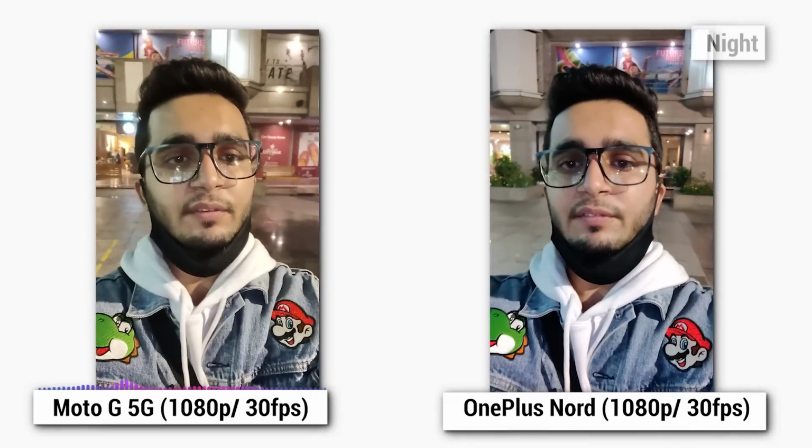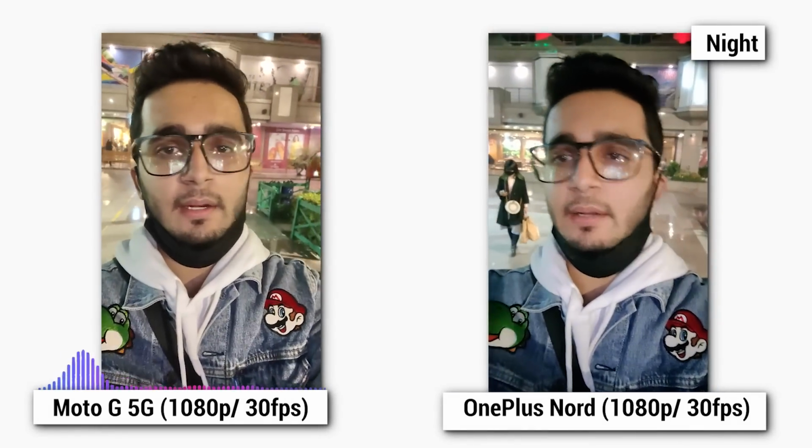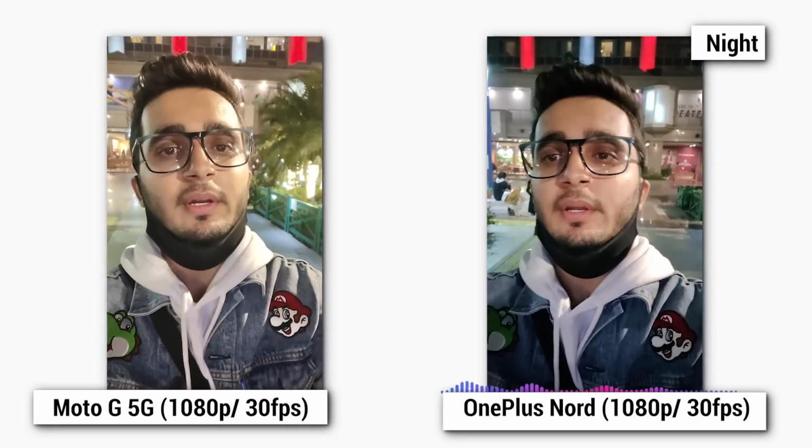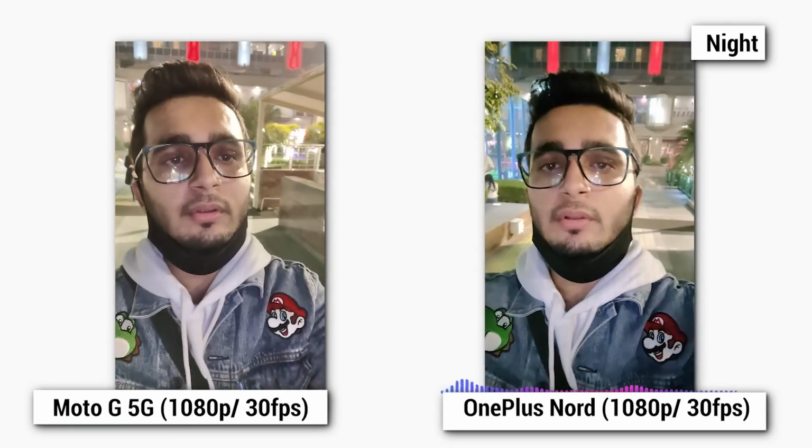So I'm shooting the front facing video sample on both the OnePlus Nord, that's on my left, and the Moto G 5G, that's on the right. How does the video quality look? How's the stabilization? How does the audio sound on both the phones? Drop in your thoughts in the comments below.